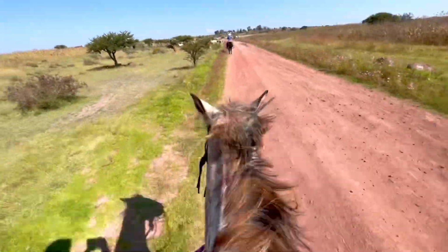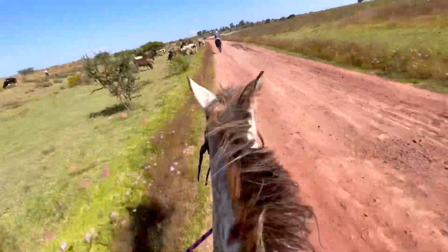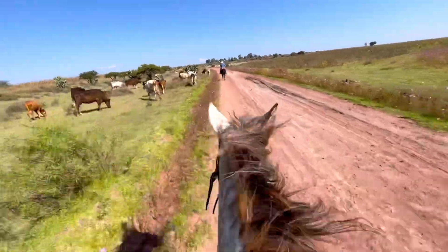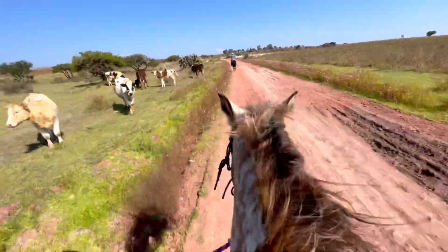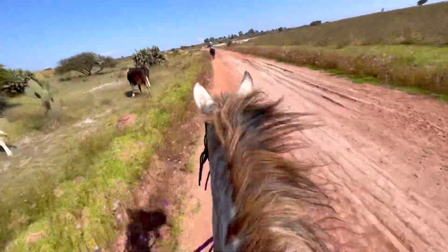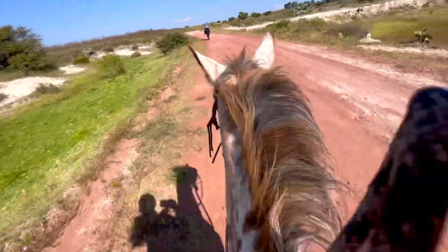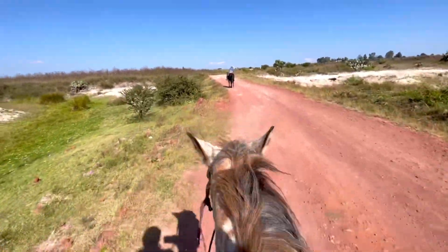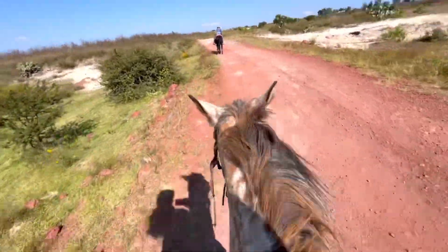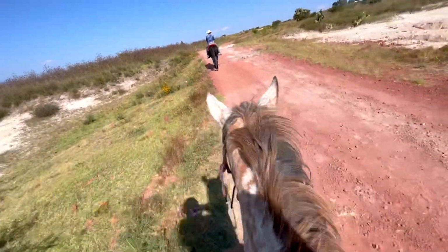What I am loving about this place so far is that you get to walk and relax on the trails, you get to canter and gallop, you get to go through all the little towns and immerse yourself in the culture, you get to see all the livestock along the trail. It is amazing and it's so cool. Riding Capricho has been really fun so far. He has very smooth gaits, he's responsive, he is so cool.